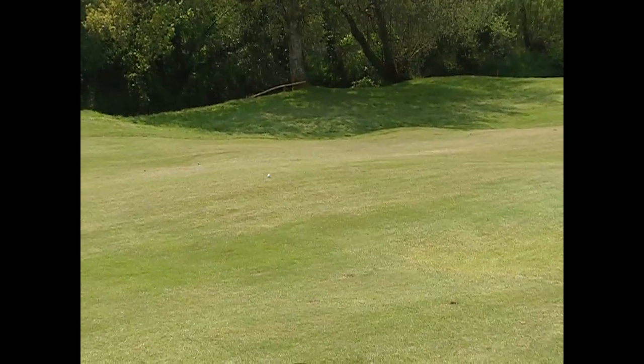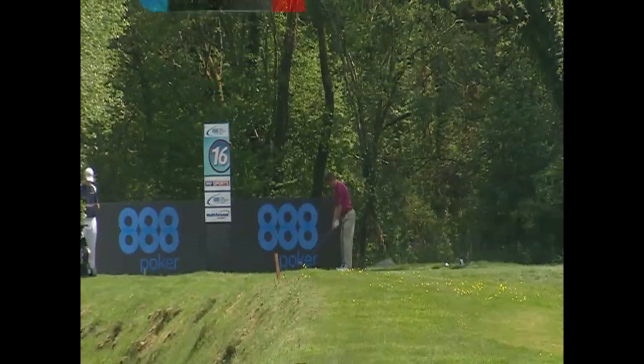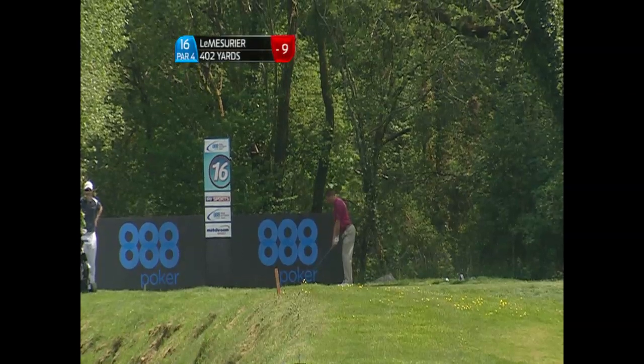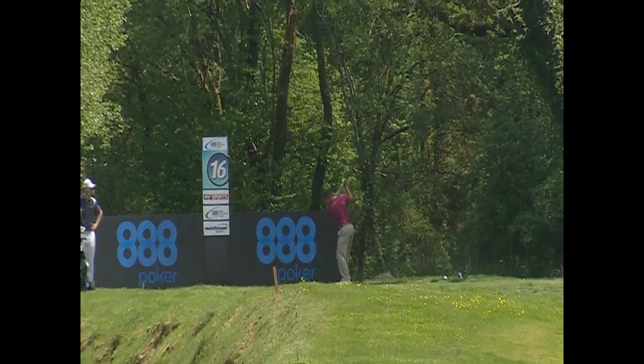Perfect tee shot there from Manly. That should set up a chance with a wedge in his hand for his second shot. First half dozen holes or so, the Missouri looked like he was going to be a tough man to beat. Look at that for a bounce.